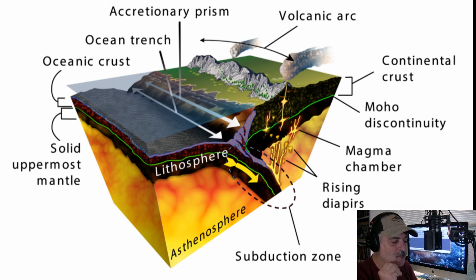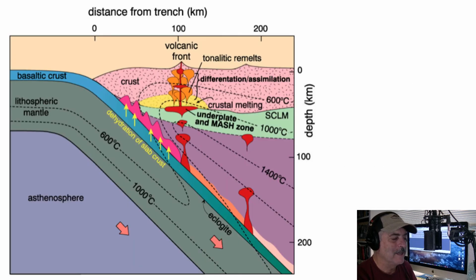Here's another diagram that shows you the same thing happening, but it explains a little bit more about the depression of the temperature, the geothermal gradient in a subduction zone. It tells you some of the processes that are going on here. You dehydrate the crustal slab, and that helps by having a little bit of water in there. It helps things go into melt, and there's a high specific heat with water, and it helps the rocks to melt a little bit.